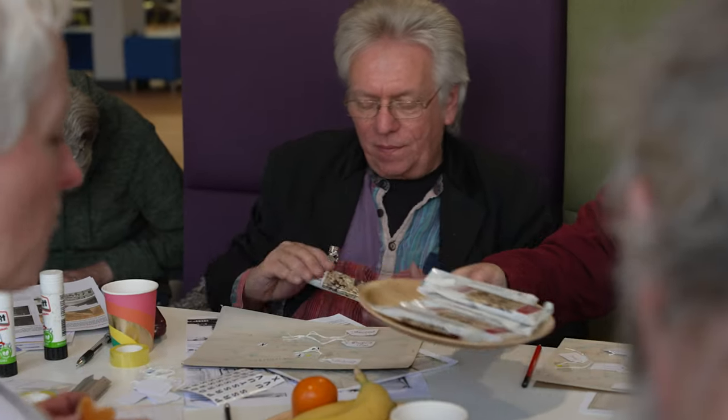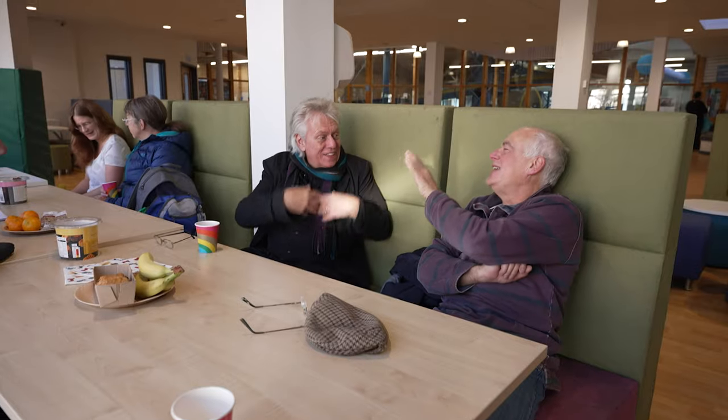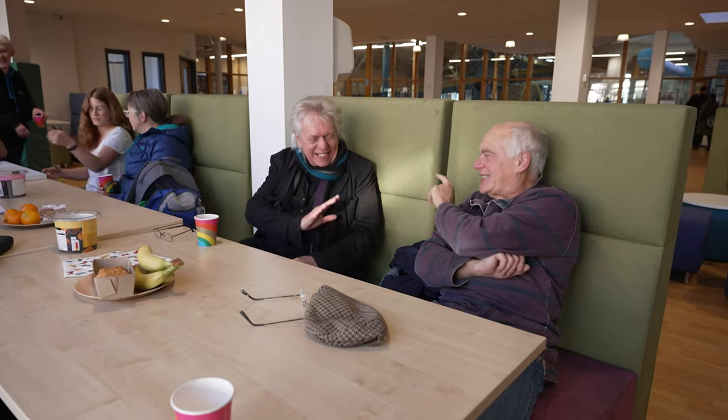So our sessions are 3 hours long. We meet every Wednesday morning and we come together and have breakfast together. So it's a really lovely sociable time. That's a big important part of the project actually for the group, for them to come together and have a chat. We look forward to seeing each other each week.